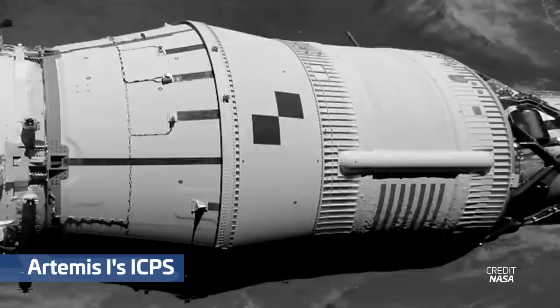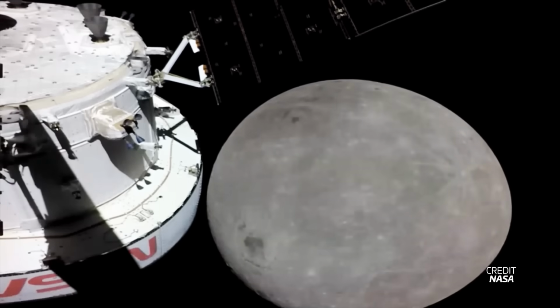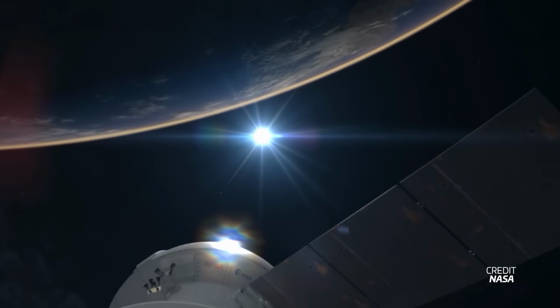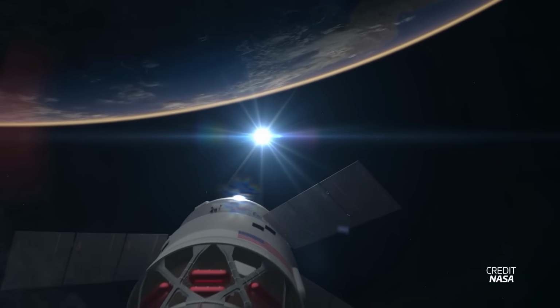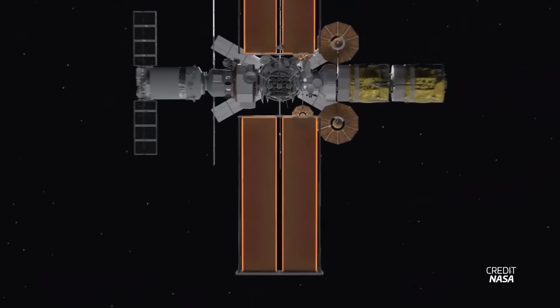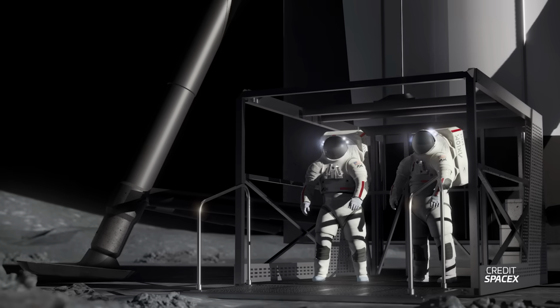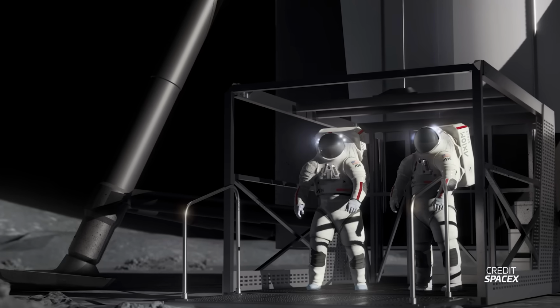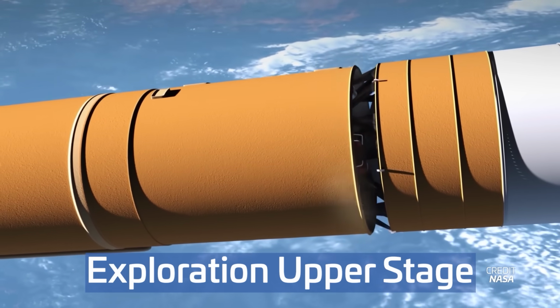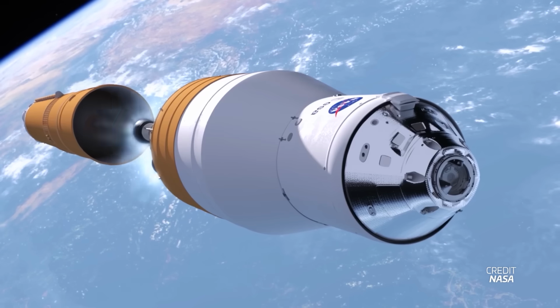As its name suggests, the interim part is key. It's a temporary solution, a placeholder until a more capable successor takes over. The ICPS has proven its abilities on Artemis 1, providing the necessary thrust to propel Orion into lunar orbit. However, its limitations in power and payload capacity make it inadequate for the more ambitious goals of Artemis 4 and beyond, which aim to deliver heavier payloads, including components for the Lunar Gateway space station and sustained lunar surface operations.